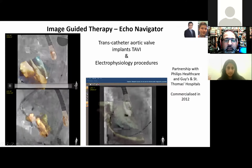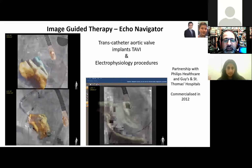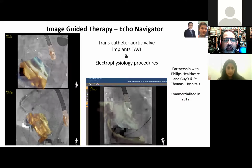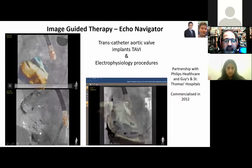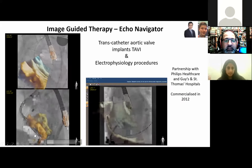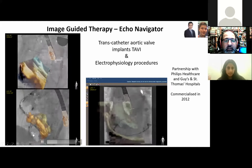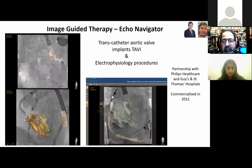So the clinician who's doing this procedure can see the X-ray images and the ultrasound images simultaneously, which is very helpful because in the X-ray pictures, they can see the valve. Here, actually, here's the valve. They can see the valve that they're about to put in. And in the ultrasound picture, they can see the aorta and the aortic valve, which they otherwise can't see in the X-ray pictures.